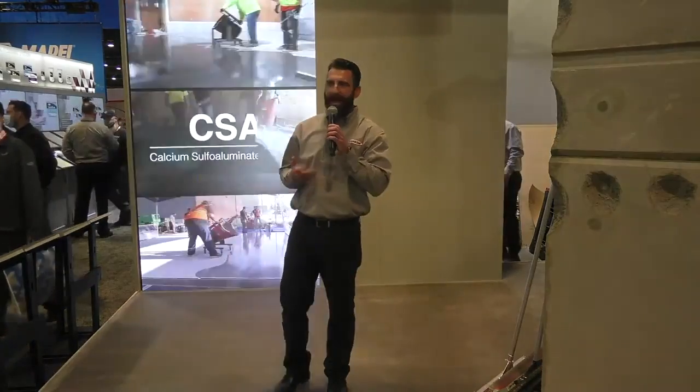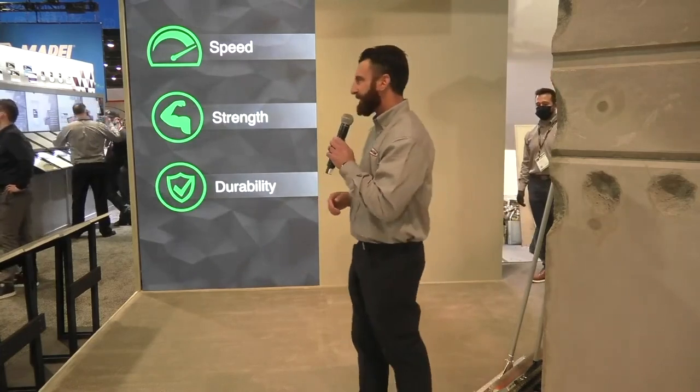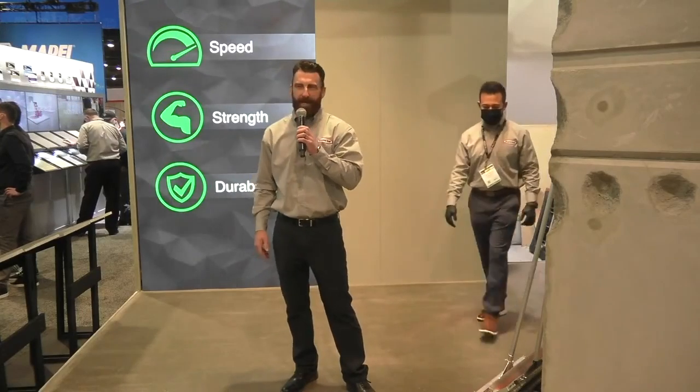CTS Cement is the largest U.S. manufacturer of calcium sulfoaluminate cement, or CSA cement for short. Rapid Set is a ballitic CSA cement that delivers speed, strength, and durability. Rapid Set cement is fast. You'll get structural strength in as little as 1 hour, allowing you to put your projects back into service sooner. It also has low shrinkage, low permeability, and superior resistance to sulfate attack.